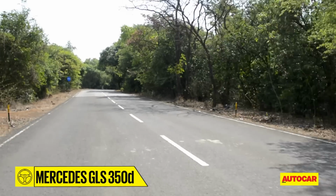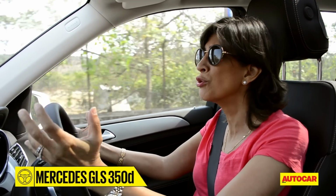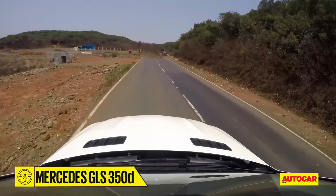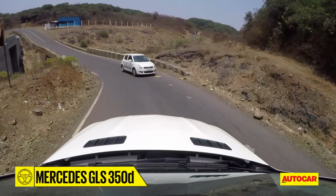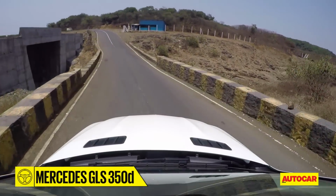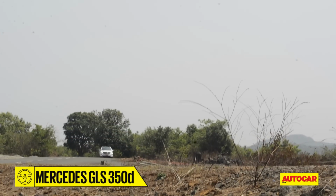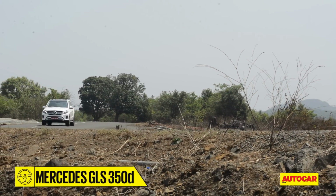Now when you get into this car for the first time and you see it, you feel, oh my God, it's huge. How am I going to maneuver this? But even on narrower roads like this, strangely enough, I don't feel like it is so wide from behind the wheel, and I think it's the way the bonnet is shaped. It sort of draws you down to the center. So it doesn't feel imposing from behind the wheel, and what helps the feeling is the steering.